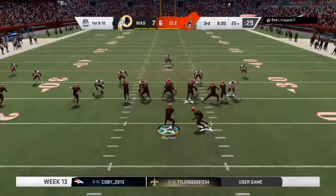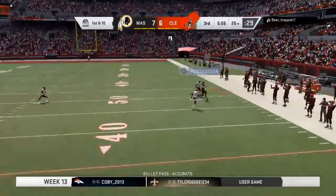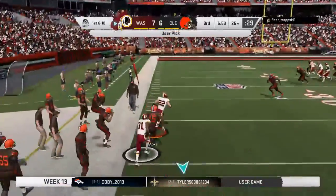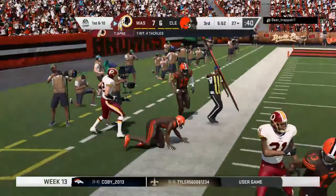What's the tonality of a coach's talk when a game is within striking distance like this at intermission? Typically, what they're doing is... And now this is intercepted. My goodness. Picked off by Troy Apke.